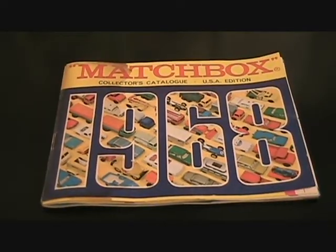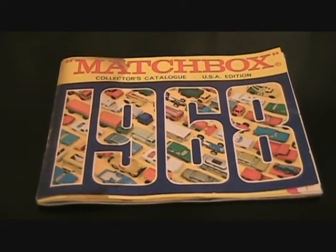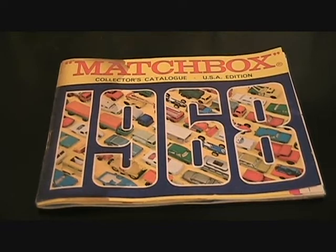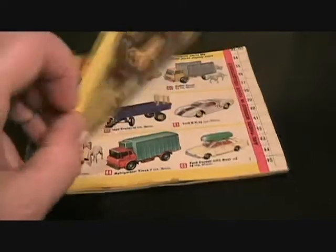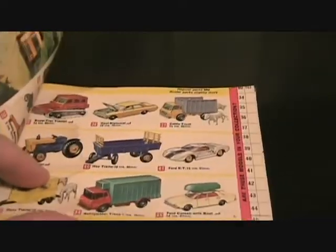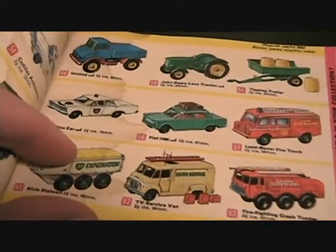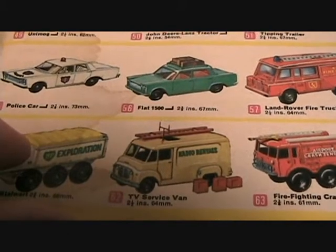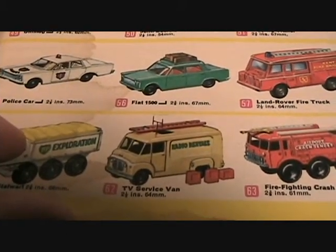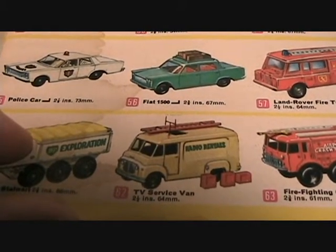Okay? This is a 1968 Matchbox catalog, and their lineup of the 75 vehicles was pretty constant throughout the mid to late 60s. And it's handy to have because it's a guideline to tell which vehicles I don't have yet and which ones I want to collect. And so it's a nicely illustrated book here. Oh, and here's the TV service van that my younger brother Tom had, and that's a really neat one. That one is kind of highly sought after, and of course you need to have the little TV sets with it and the ladder and the antenna on the truck.